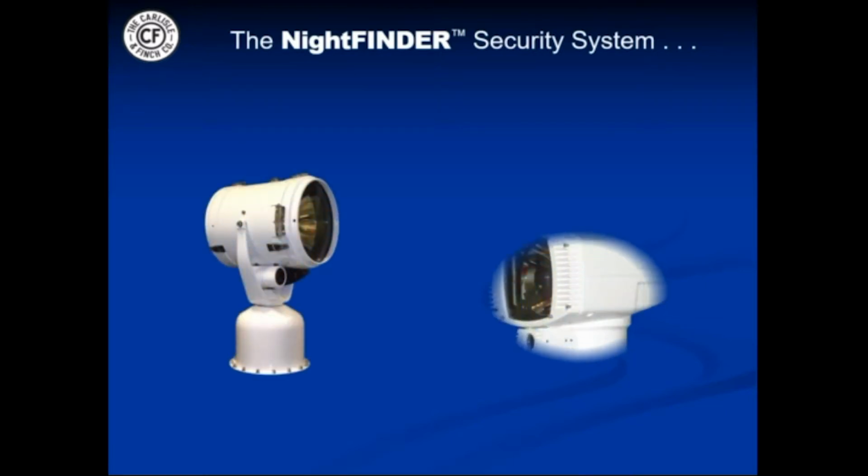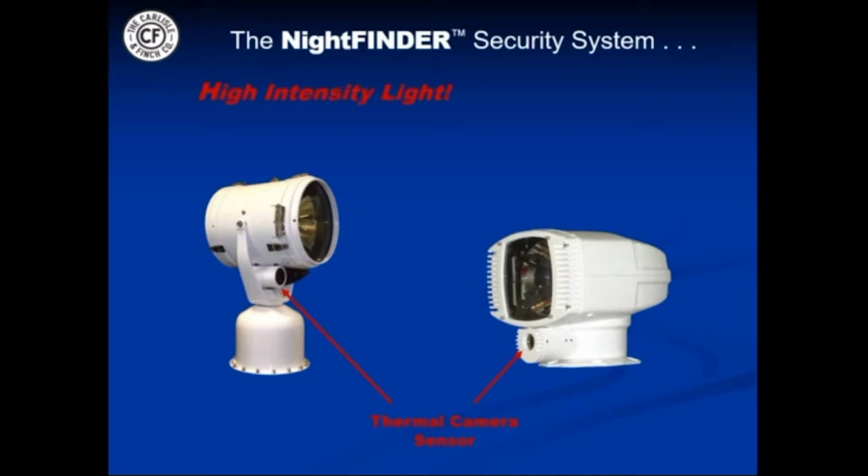The Nightfinder feature transforms the searchlight into a powerful security system in its own right. On both the classic and sleek designs, the thermal camera is embedded onto the searchlight platform, which synergistically combines high-intensity light, a thermal camera sensor, and strobe feature within a single security system.